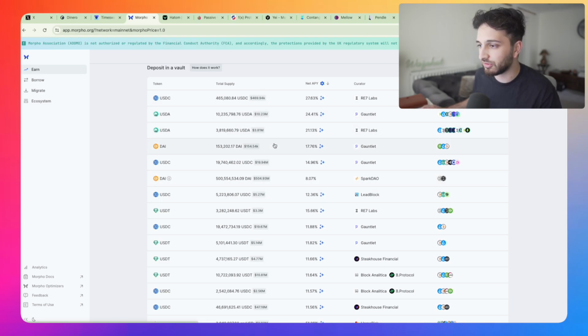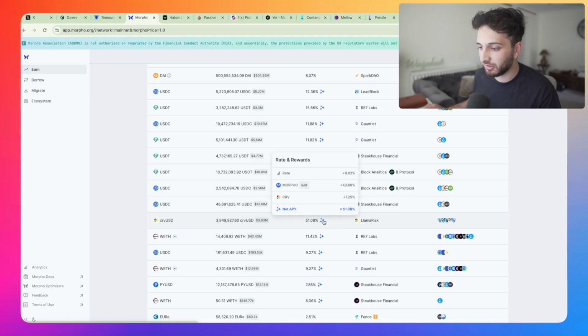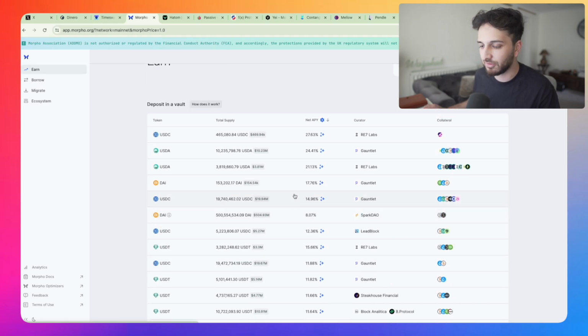And some of them have some pretty good TVL, 20 million in this, still offering 15%. Not too shabby at all. So yeah, have a look. Maybe you find some interesting ones. You do get some occasional ones where you have some very, very high yields, like this CRV USD one. But yeah, take a look there. And you can earn some Morpho tokens, which again aren't tradable at the moment, but hopefully will be in the not so distant future.